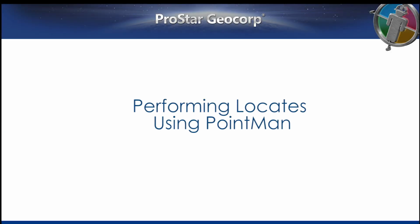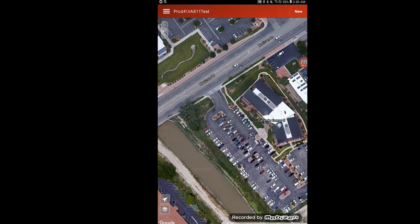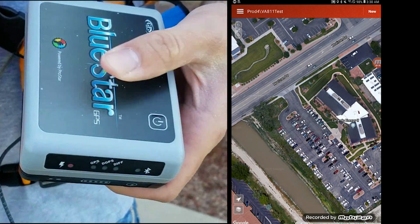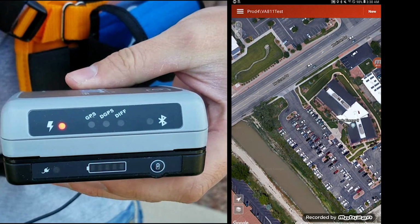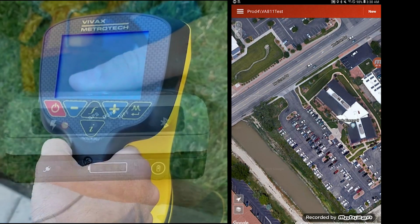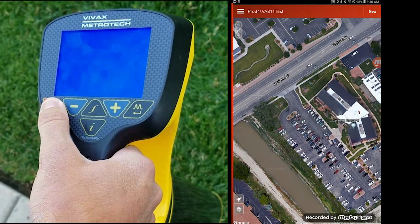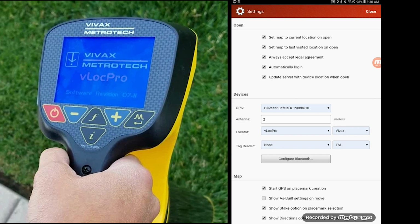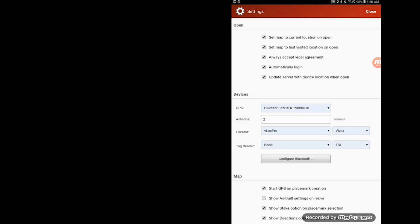Now here's Ben to show us how the locating process works on the PointMan mobile app. To perform a locate using PointMan, we will have already paired our GPS unit and our pipe locator to the tablet. You can check this by tapping the upper left-hand corner to go to Settings and verify that your GPS and your locator are both selected.